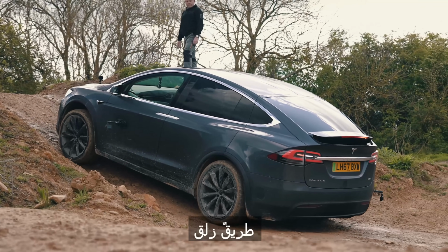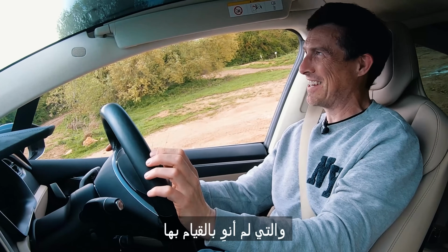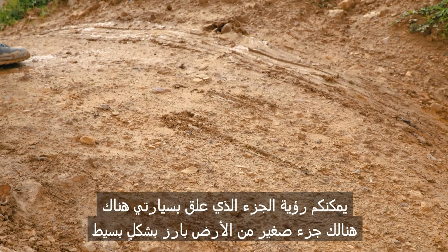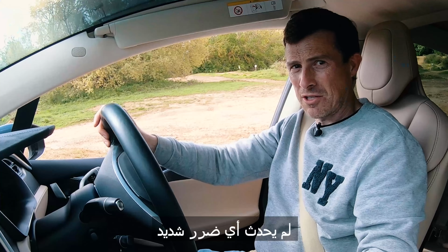Whoa, it's slippy. Now we're going to check the departure angle at the front, which I didn't intend doing. You can see the bit that caught me up there. It's just a little bit of the ground, just poking up. Not too bad. No serious damage done.